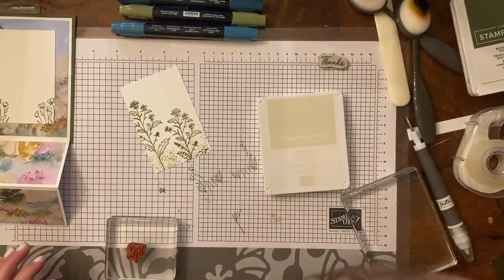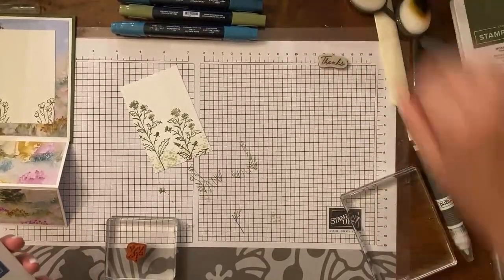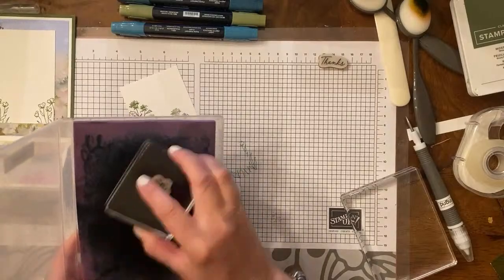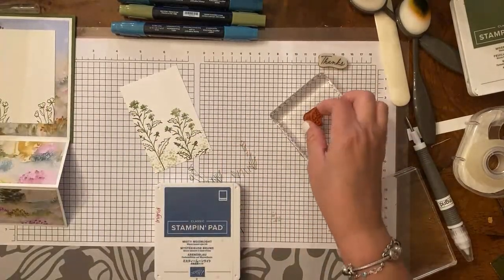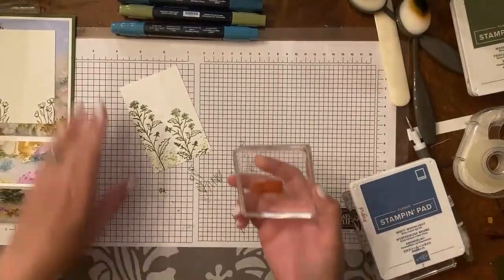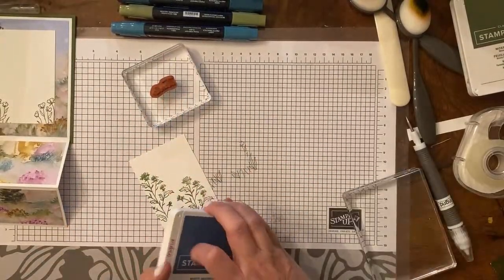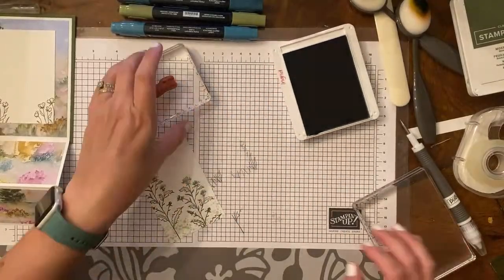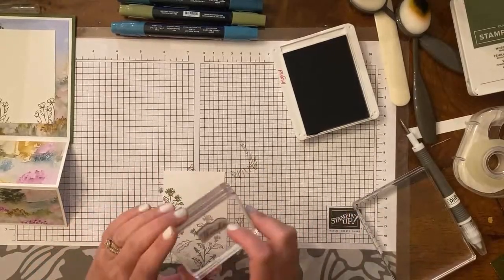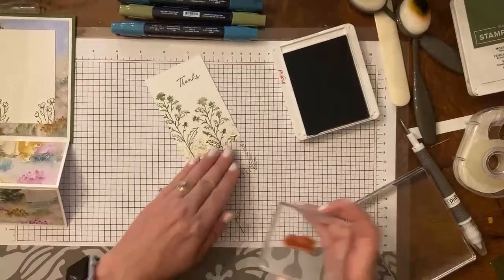And then my lettering was in the Misty Moonlight. I'll take this guy off, put him back. And then I'll show you what I'm going to do to kind of bring out some of these leaf colored guys. Alright, and then this guy, our sentiment is going to go right here. Perfect.